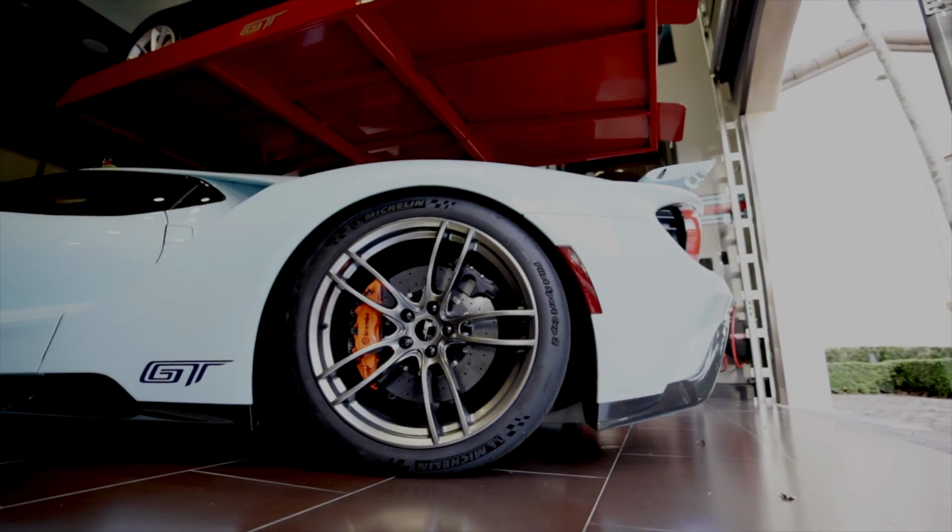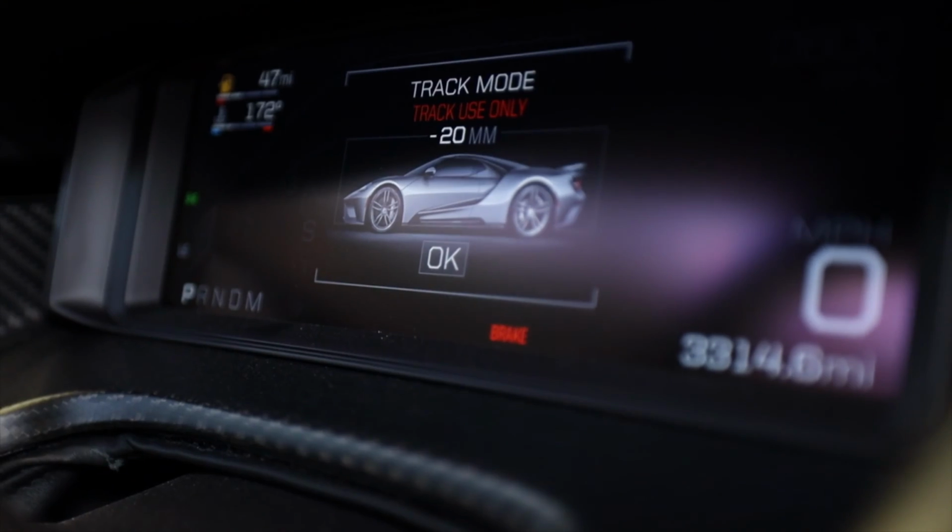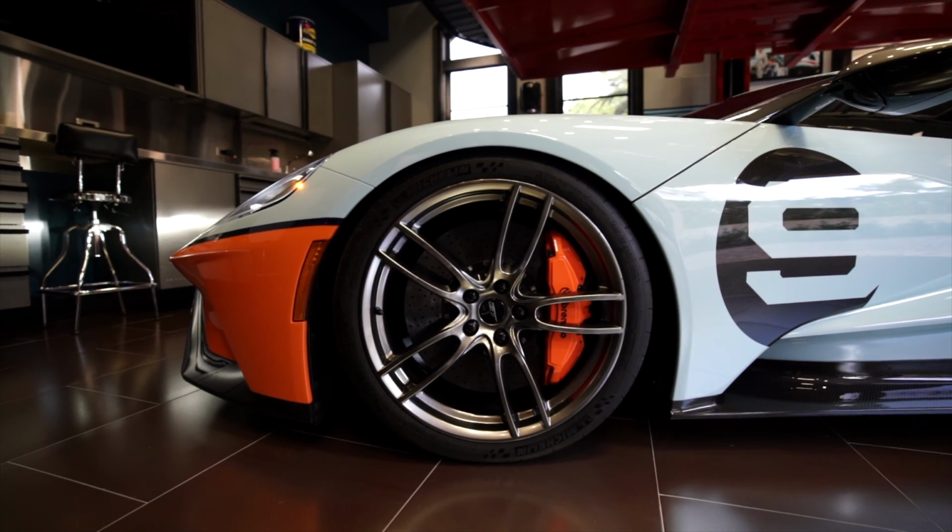And it is the most incredibly planted car on the track. Now, one of the biggest problems is that the ride height just comes down 50 millimeters. Well, you need to be very aware of the kind of roads that you have. You can't be using track mode on a regular road because you're going to bottom out, you're going to break the splitter, and that's a quite expensive mistake to make. So track mode, only for the track.